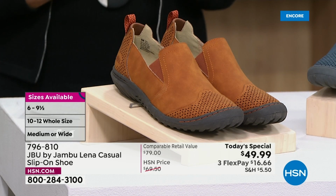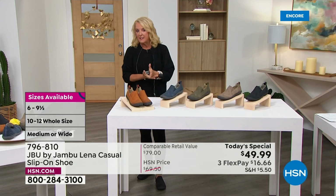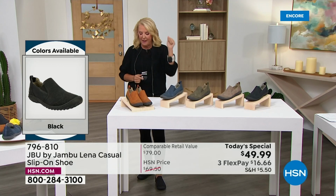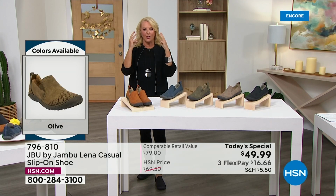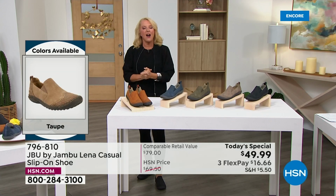All right, sizes, here we go. We start 6 and we go 6, 6.5 through size 10. Then we have size 11, we have size 12, yay. And get this, we even have medium and yep, wide widths, all one day, one price. You gotta order it now so you don't miss out because it is a tremendous, tremendous value. All right, let's get into the scoop.